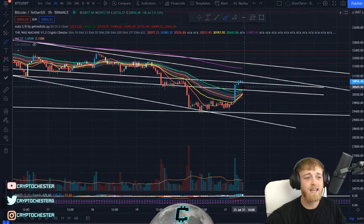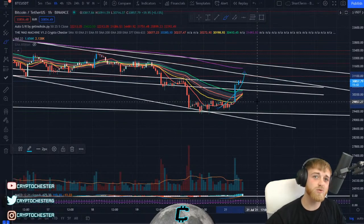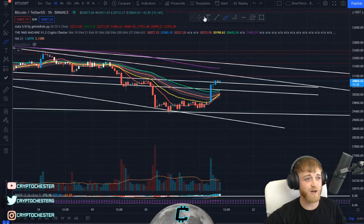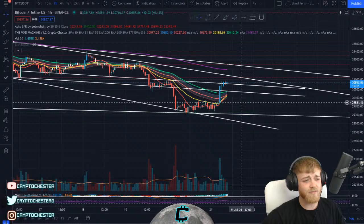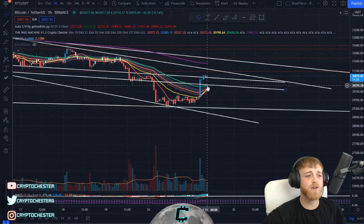If you are a whale, the best thing to do is to liquidate as many people as possible to accumulate as much money as possible, right? That's what I would be doing if I was a whale. I know it's pretty horrible indeed, but that's what they do. Manipulation at its finest, in my opinion. So this is definitely something to take into consideration here, guys. If we do come down, we do have the 55 moving averages as well.